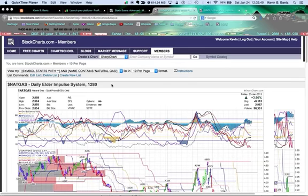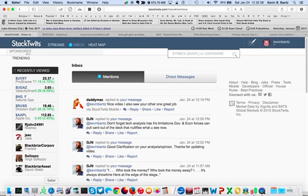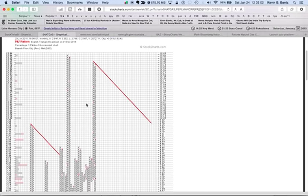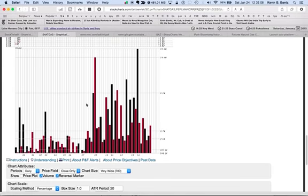Okay, part two of natural gas. I want to go over natural gas quickly again. Here is a closing price only chart of natural gas on the point and figure chart going back to 1999.